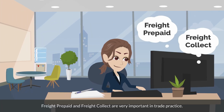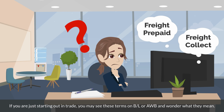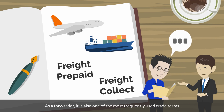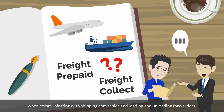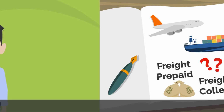Freight Prepaid and Freight Collect are very important in trade practice. If you are just starting out in trade, you may see these terms on BL or OB and wonder what they mean. As a forwarder, it is also one of the most frequently used trade terms when communicating with shipping companies and loading and unloading forwarders. The reason why this term is so important is because it is about money.